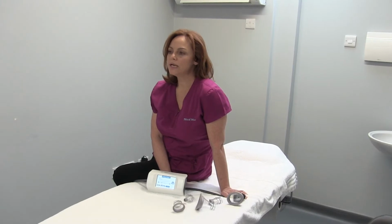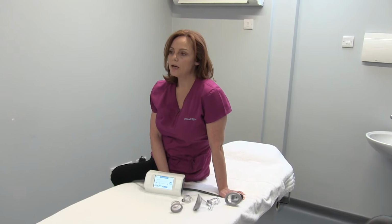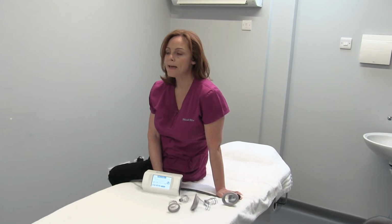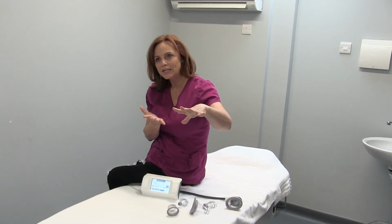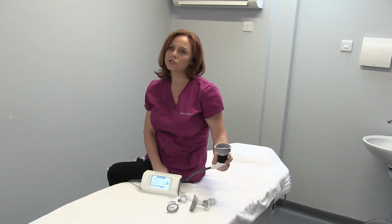I find the LymphaTouch is really beneficial with patients who've got secondary lymphedema. A lot of my ladies that I treat are either breast cancer or any gynae type cancers, so there's lots of scar tissue. And scar tissue is very difficult to get through. That's where the myofascial release comes in, which is extremely handy. But with this, I'm able to pull up the dermis in one go and help with the drainage. So I feel this takes a lot of time from my treatments.